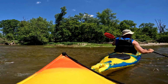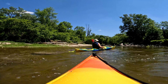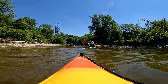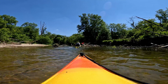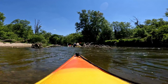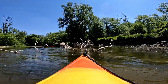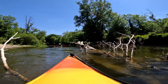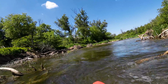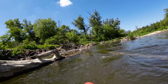Alright, you hit the eddy too quickly. Alright, now you gotta figure out what you're doing next. That little section could be dangerous, actually. And that was there last year, Gord. We came through that last year. Didn't seem as difficult even when the water was faster.